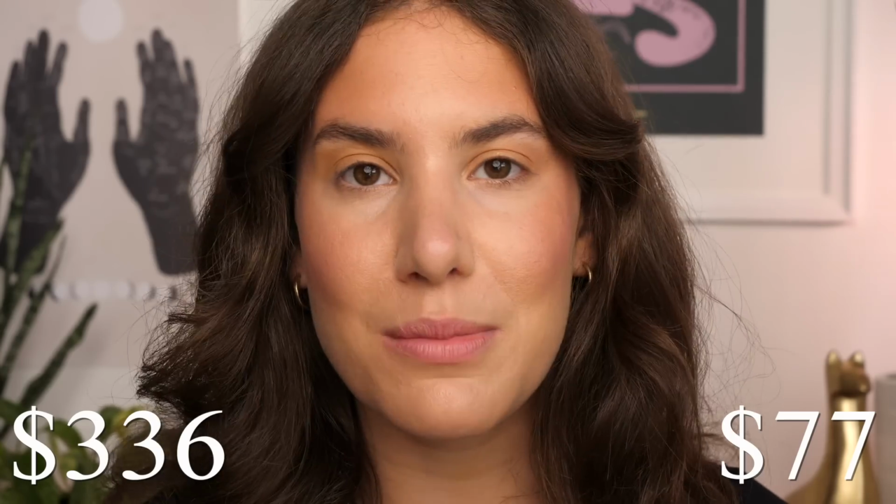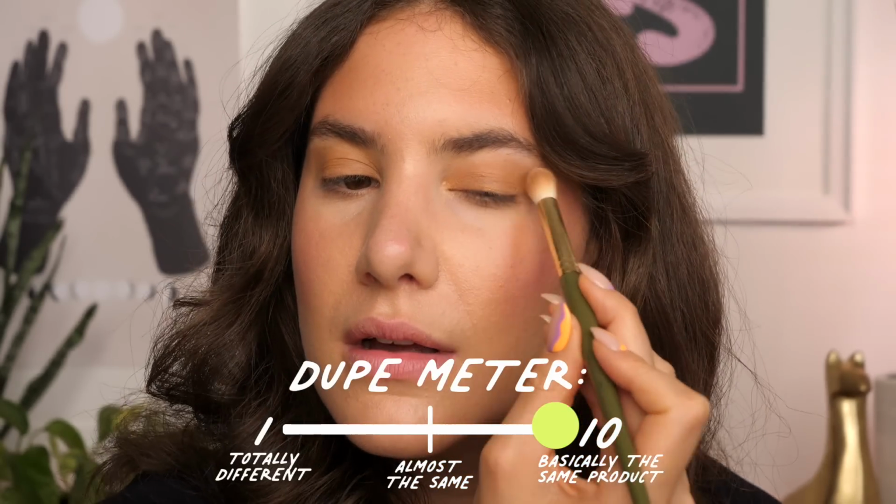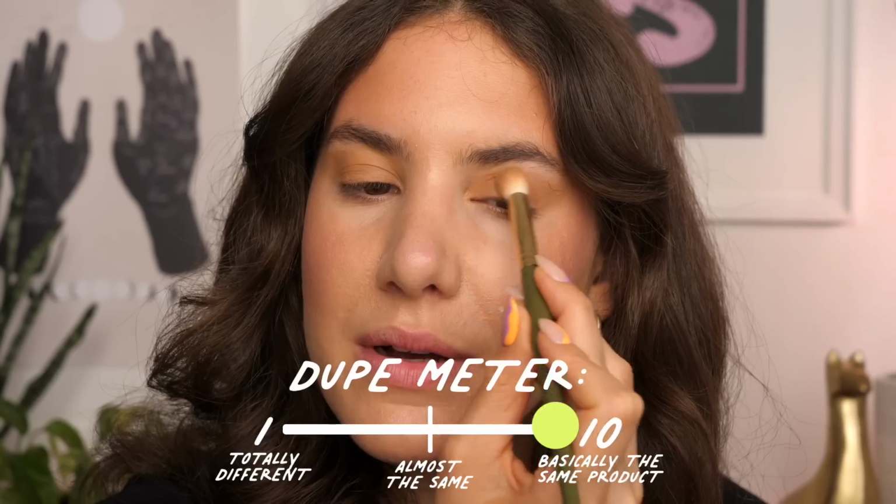And you see how easy that was to blend out? It's fantastic. And this is also going to last you all day. And similar thing with the Rimmel eyeshadow, you don't want to apply too much. I think just with cream eyeshadow in general, a thin layer is always the best way to go.